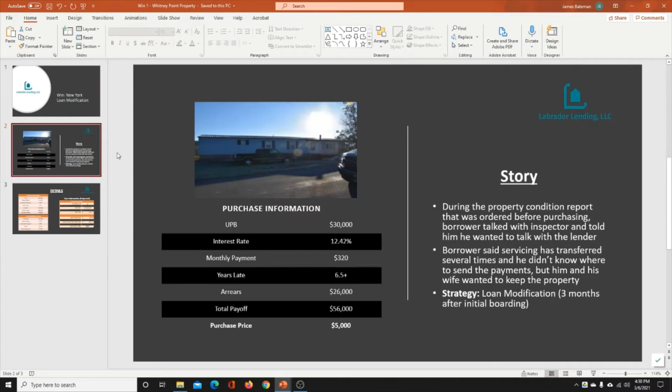So in our first case study here, we bought this loan in 2020, in the middle of the pandemic. You see here the unpaid principal balance on this loan was approximately $30,000. These are somewhat rough numbers. The interest rate was over 12%. This was a deal in New York, by the way. The monthly payment was $320.